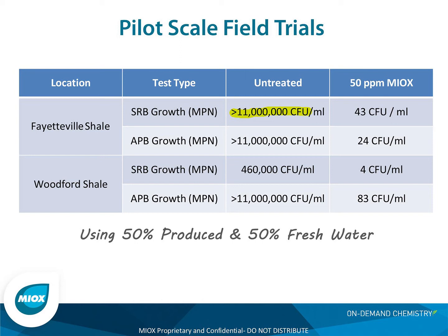As you can see, 11 million colony forming units per milliliter. Imagine your smallest little perfume bottle, about 1 milliliter, having 11 million bacteria in it. That's a lot of bacteria for any type of industry. We were able to treat that water down to 43 colony forming units per milliliter. One thing to mention here is that with mixed oxidant, we didn't actually get to a residual chlorine number for this particular test. We were only treating at 50 ppm, and the water had a much higher demand than 50 ppm.